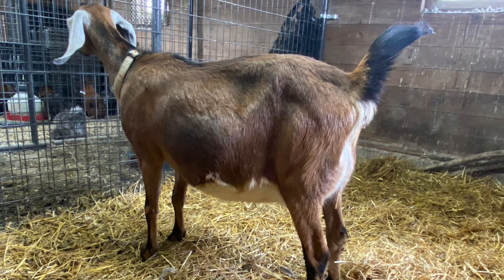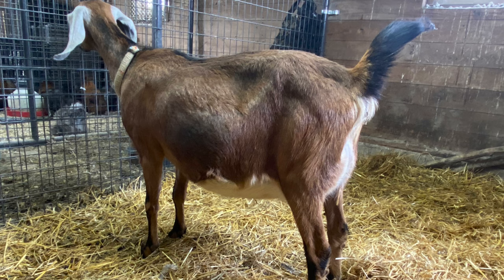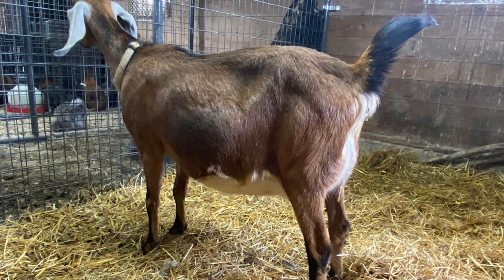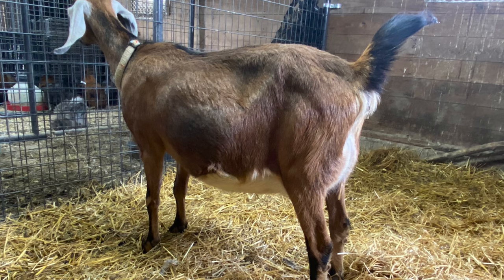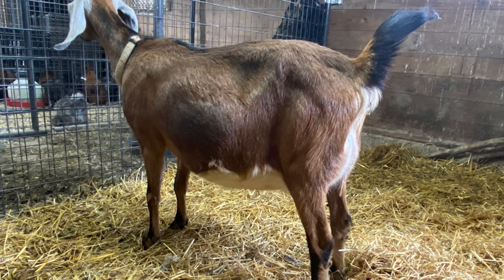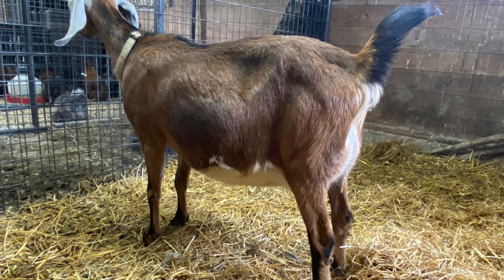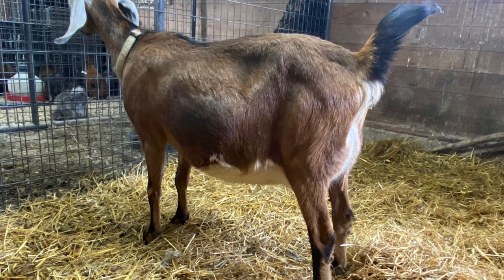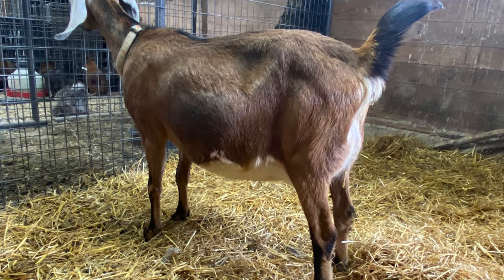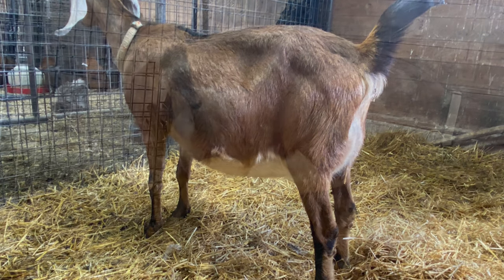This picture is of Kate on the morning of the day she had her babies, and what made me take a closer look at her was, if you look back towards her tail and her hips, you can see how sunken in they are, right around her hip bones. And if you look down at the base of her tail, you can see there's almost a crease, and her tail ligaments had disappeared that day. So I knew that she was going to probably have babies within the next 12 to 24 hours.